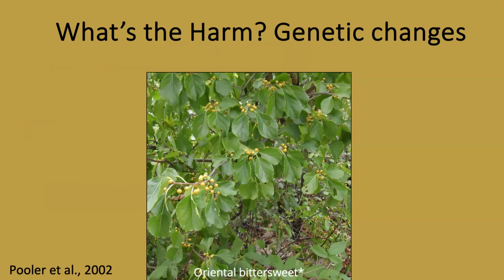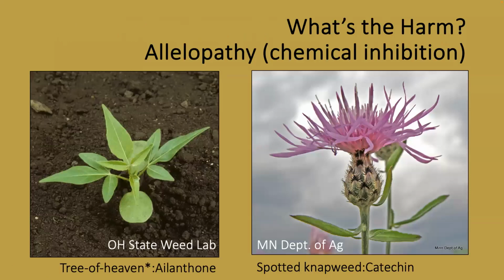Thinking a little more about some specific changes related to natural areas, we can see a loss of some of our native species more gradually. For example, the pollen of oriental bittersweet is more viable than our native American bittersweet. So they are able to interbreed, and that dilutes the native gene pool. So we're losing our native bittersweet. Similar to our native black walnut, there are several invasive species that produce chemicals emitted from their roots that act like herbicides to limit or prevent the establishment of other species, such as the spotted knapweed and tree of heaven.